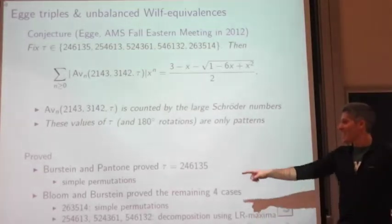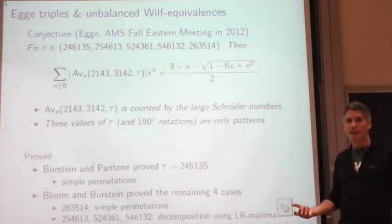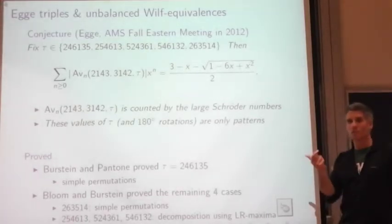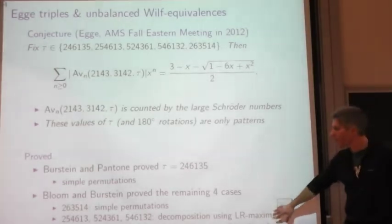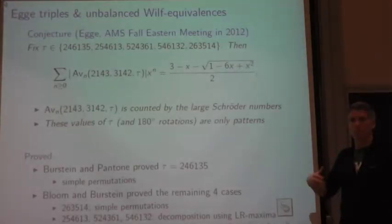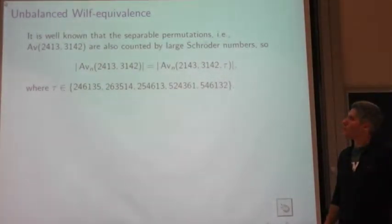What I will talk about is the remaining three. The remaining three we were able to prove using enumerative techniques by decomposing things with left to right maxima. So it's exactly like right to left maxima, but now flip it around. Okay. So what I want to take you through in the time we have left is an idea of how I did that. I'm just going to pick one of them, and we'll look at the decomposition. There's not really a lot of time, but I'll go through this quickly.